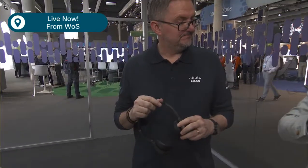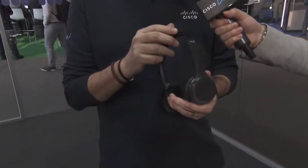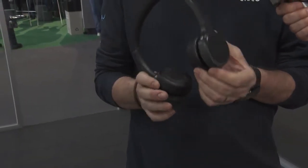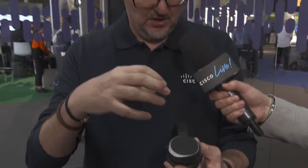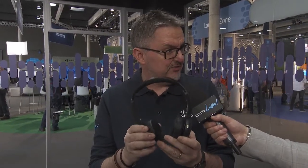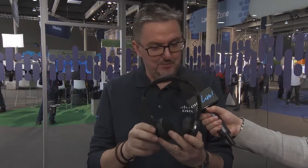Perfect. And obviously Cisco may not be as well known as other headset manufacturers. Why would a customer pick a Cisco headset over one from an established competitor or even from a consumer headset? Well, there are two main reasons. First of all, the user experience. As you can see, it's a really convenient and comfortable boomless design, and we've put a lot of work into the audio systems, with fantastic high-quality 40mm speakers and a lot of voice honing, noise cancelling, and background noise suppression in the microphone arrays on both sides. So you as the user get an amazing audio experience, but also the person you're speaking to gets crystal clear audio on the other end of the call as well.